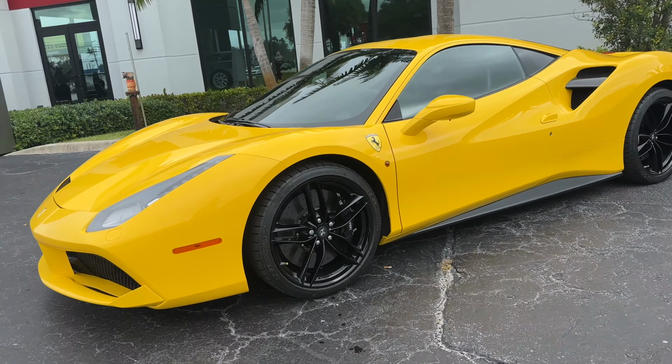Going here to the rear fender. Got the carbon fiber piece here on the intake. Again, no dings or scratches. Rear tire, date code 2022. No curb spots on the wheels back here. Take a quick look at the top. No dings or scratches on the top of the car.